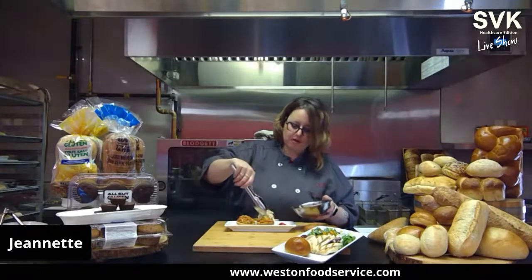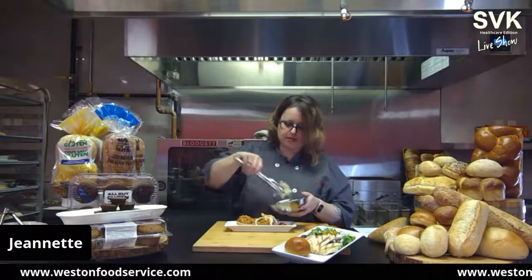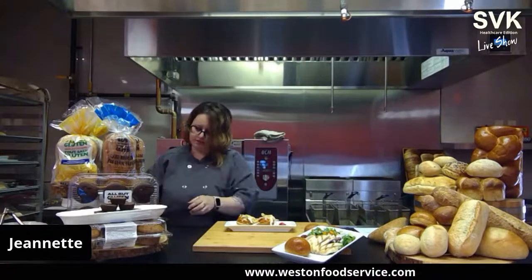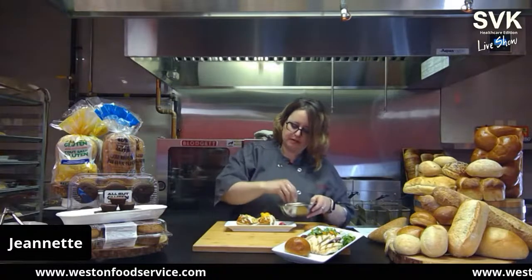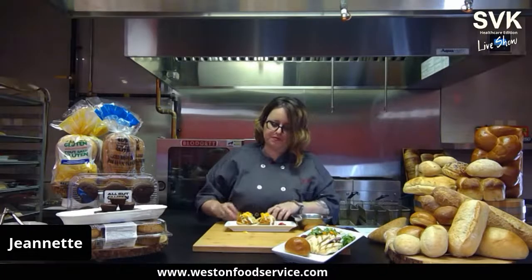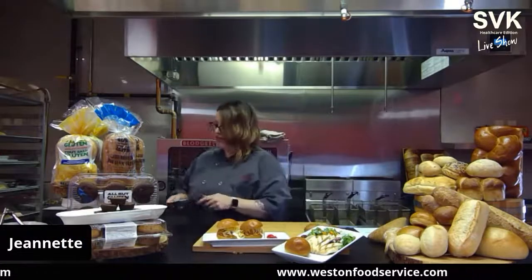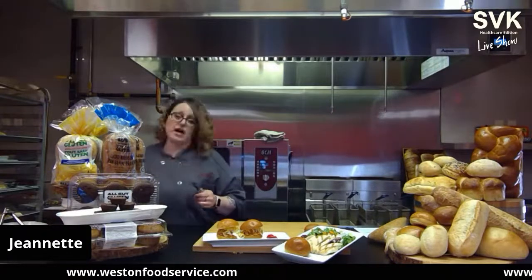Nice and small. Maybe it's going to have a salad in addition. You can definitely finish these off however you wish. A little added cheese, keeping things easy to handle and small, but definitely options for your healthcare menu. So it's a great way to cross-utilize that product, and it's going to have that great soft texture that you're looking for in the healthcare menu.